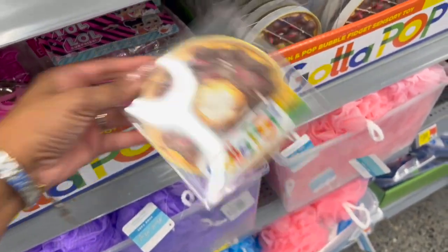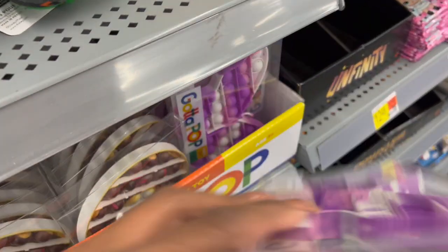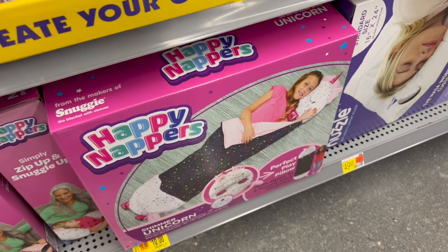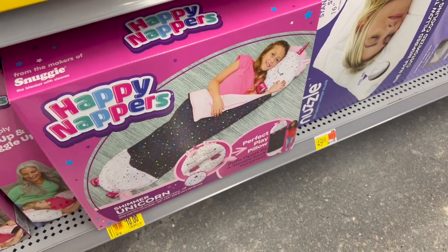So these are pretty cool. And they have the butterfly too. And these are $1 as well. Great deal on these. And they have the Happy Nappers. Oh, wow. Look at this.